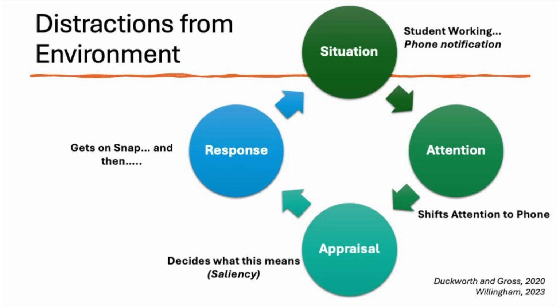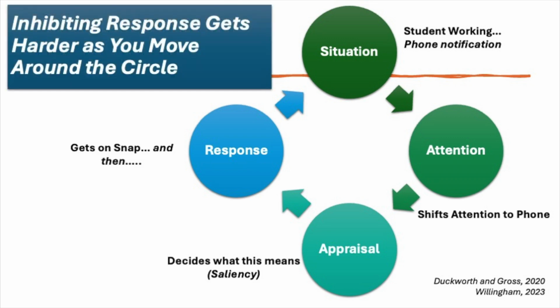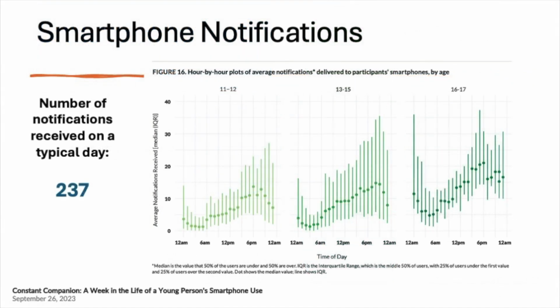So now it's, do I do this homework or do I respond? Oh, it's okay, I'm just gonna respond. I'm gonna keep it going. So they decide to respond. They get on Snap and then, rabbit hole. So, right. So now they have to redirect their attention, get back focused, etc. Look at all the cameras. That's gonna be a dinner conversation. And as you move through the circle, inhibiting response gets harder and harder and harder.